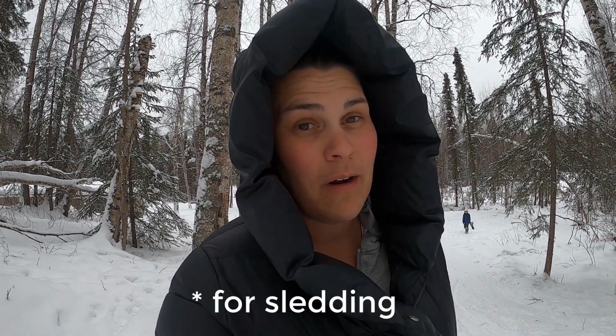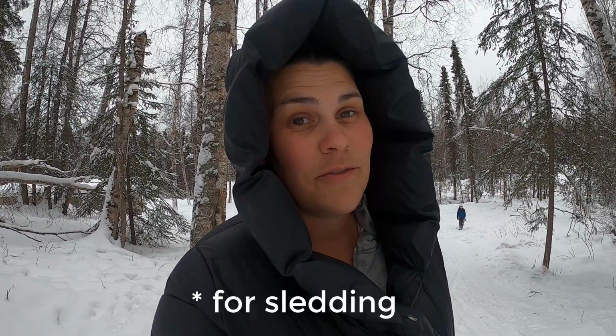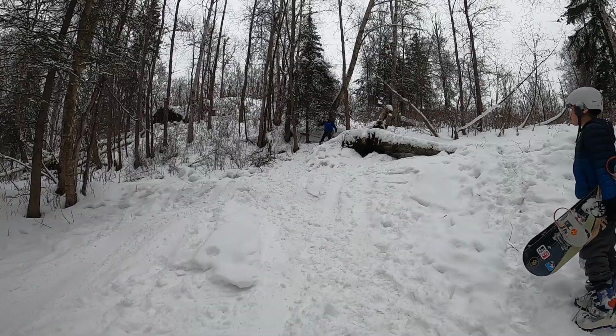Nice. Mark started creating this hill when Hunter and Bennett were like 2 and 4. It has evolved into their snowboarding hill now.